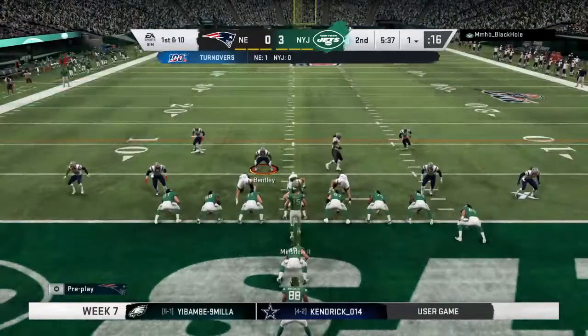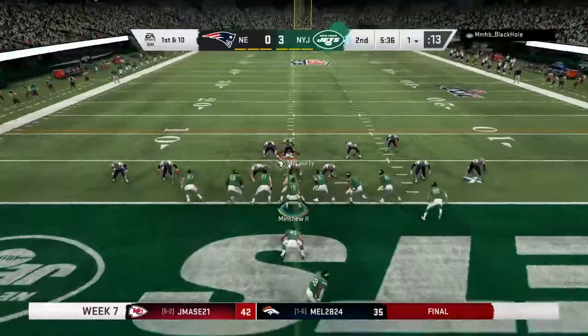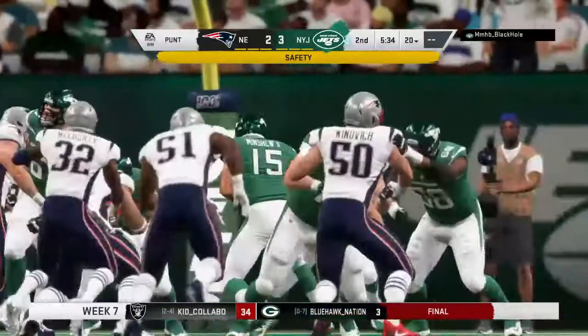The New York offense taking over for their next possession. And they're not going to play this conservative, I don't think. They had a field goal last time, and they're up. Oh, he's trying to plow ahead, but I don't think he got there. He did it. That's a safety.